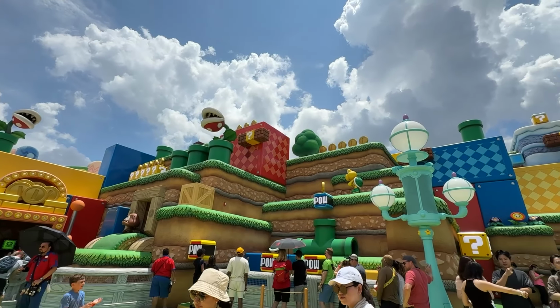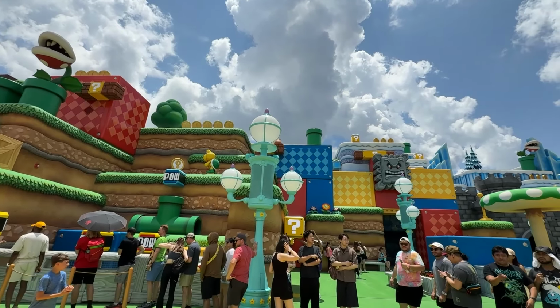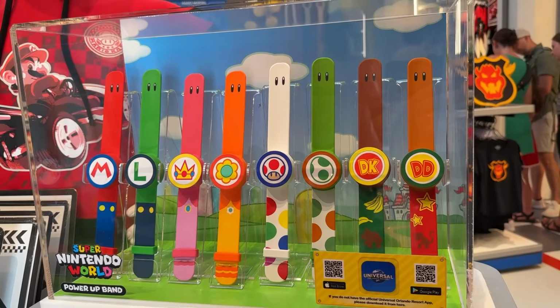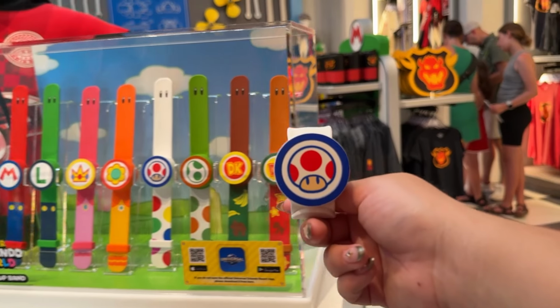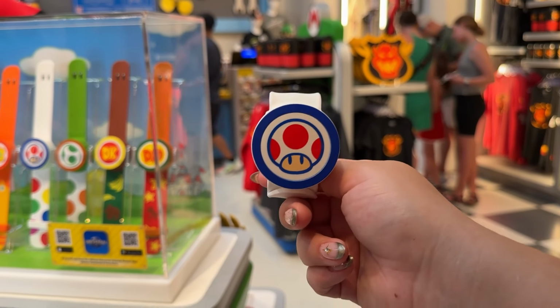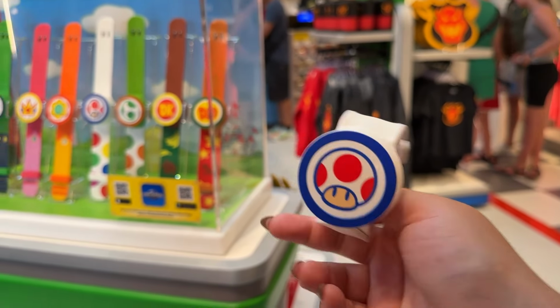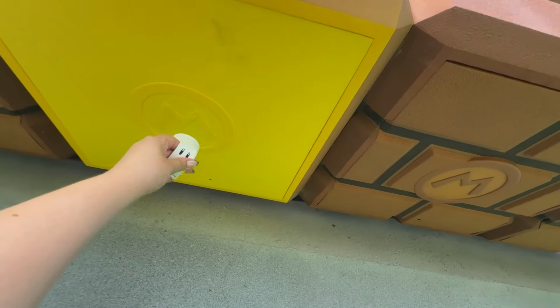Our next activity can be found in Super Nintendo World, and it is the blocks and mini games. In order to play this, you do need to purchase a power-up band. They are $45 each. If you ever bought a power-up band in Universal Hollywood or Japan, like I did, you can just link this to your Universal Orlando app, and you're able to use it here. With your power-up band, you can go to question boxes and collect coins.